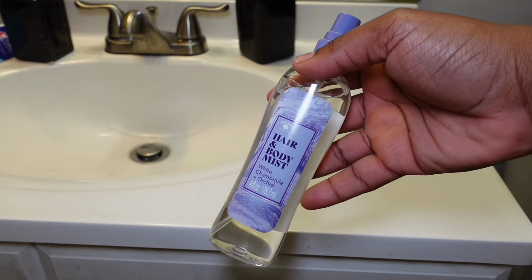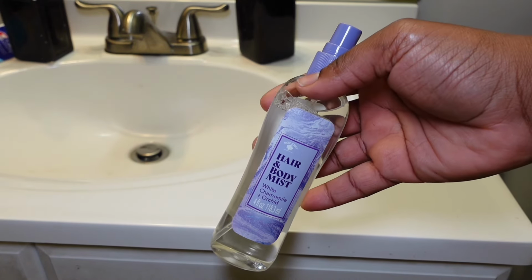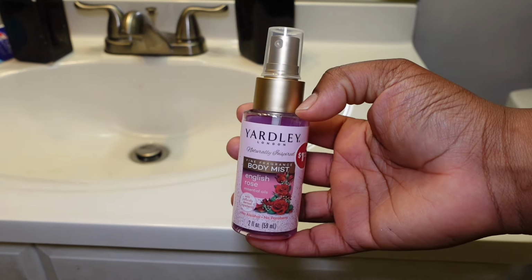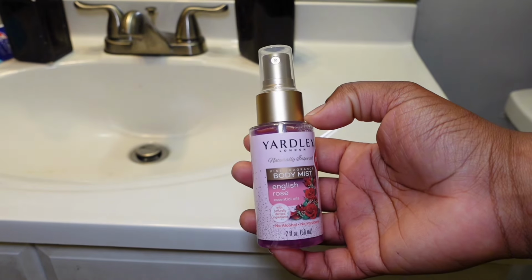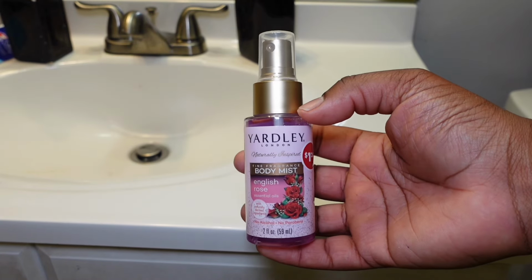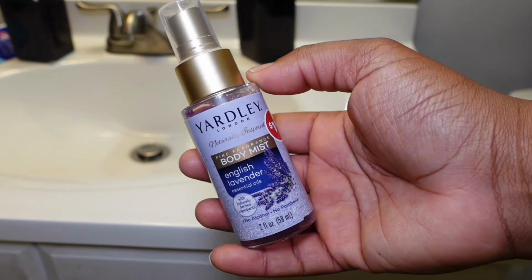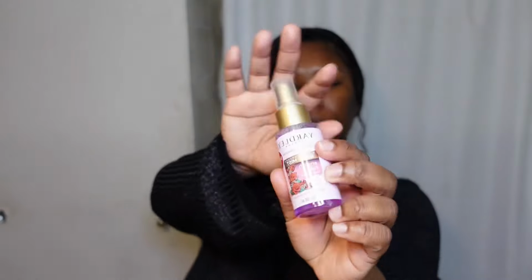And the last thing that I'm doing is that I just recently started getting into, and I'm in love with this little hack situation, is a body mist or perfume before going to bed. Like, that is top tier a way to romanticize your life. And as you guys can see, these little body mists, $1.25, and they do smell good. And some of them literally say no alcohol. And I feel like that's good, especially when you're going to bed, because you're going to be laying in this.